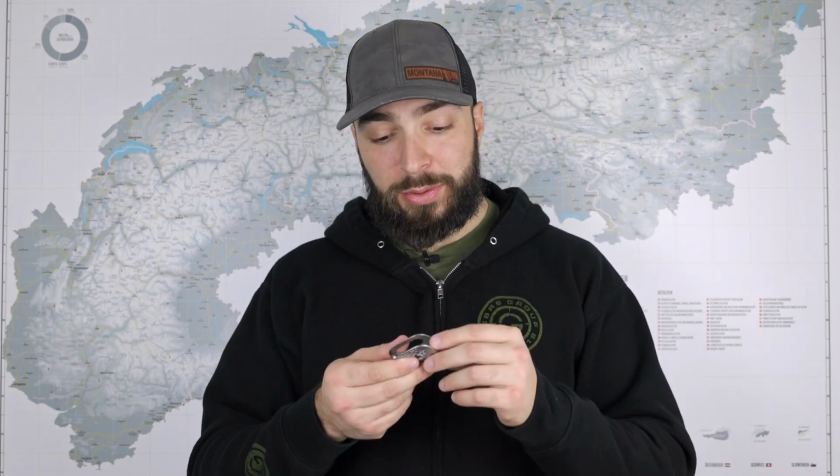Now, the T-block is a camming device, and I explained the actual application also in my pulley video, so I don't want to go too deep into that right now. But it's a camming device that basically allows you to put a carabiner into it, and then it holds onto the rope and doesn't slide down. It's also meant to be used for pulleys, and I found that very, very helpful.